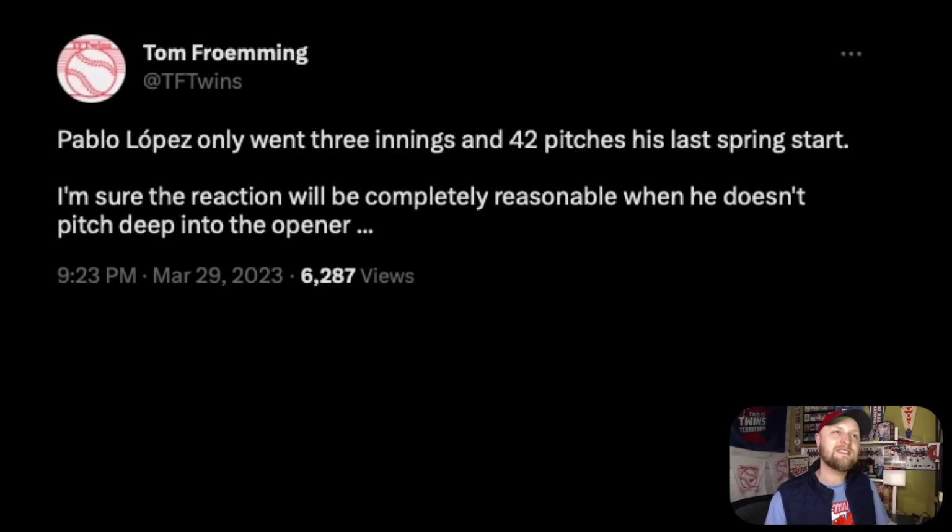And they did that. They scored in the top half of the next inning, which we'll take a look at in a moment. But why did Pablo López, who threw 5 1/3 shutout innings, only gave up 2 hits, 3 walks, 8 strikeouts, go only 5 1/3 innings? Why only 85 pitches? Well, this is something I actually said yesterday, coming into today, expecting a lot of outcry about that.